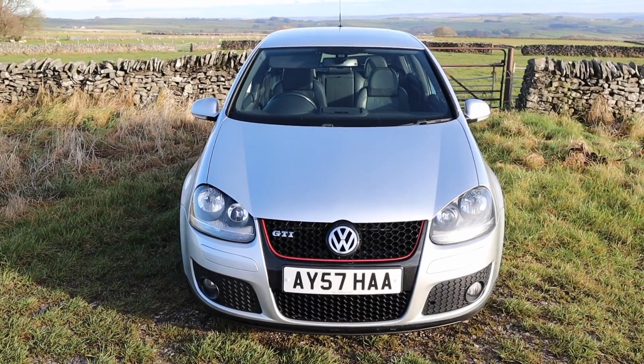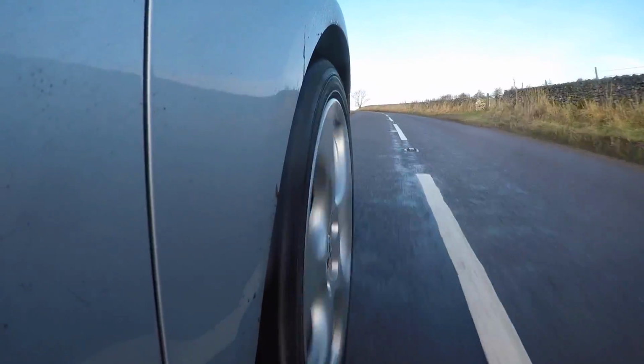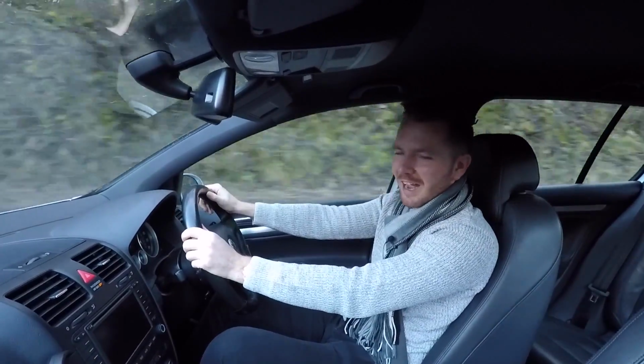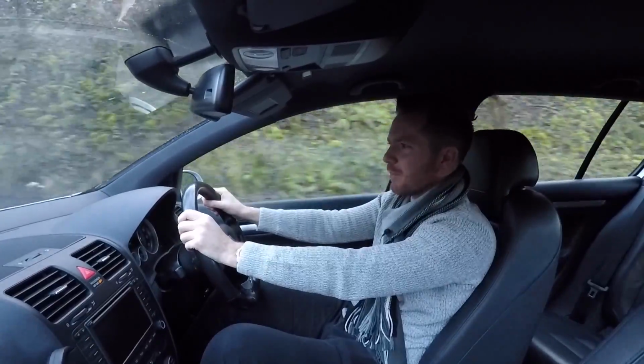I put £30 of V-Power petrol in this the other day and it got me half a tank of fuel, so I suppose about £60 will fill the tank. The trouble is, as I've said, as these age and get cheaper, people buy them who can't really afford them, so they buy them, then don't look after them. So the used market is littered with bad examples, abused examples that haven't been maintained.